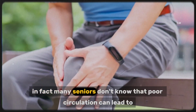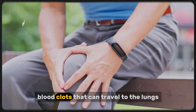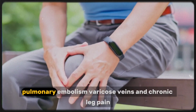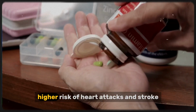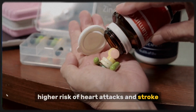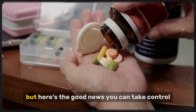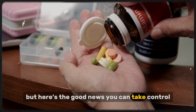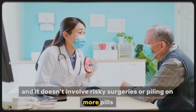In fact, many seniors don't know that poor circulation can lead to blood clots that can travel to the lungs, pulmonary embolism, varicose veins and chronic leg pain, higher risk of heart attacks and stroke, slow healing of cuts and wounds on the legs or feet. But here's the good news: you can take control, and it doesn't involve risky surgeries or piling on more pills.